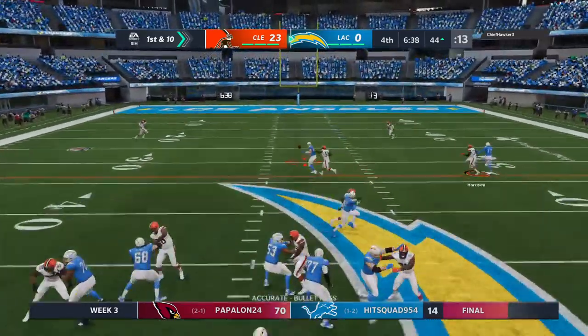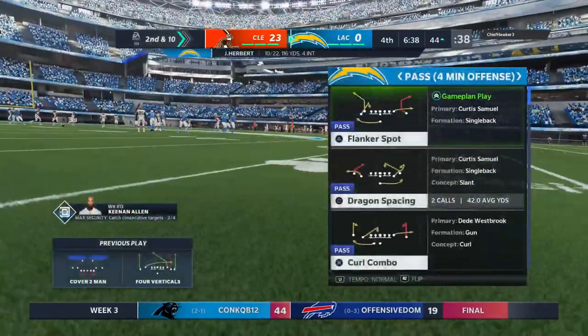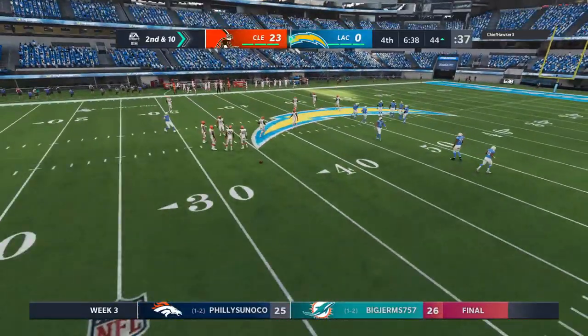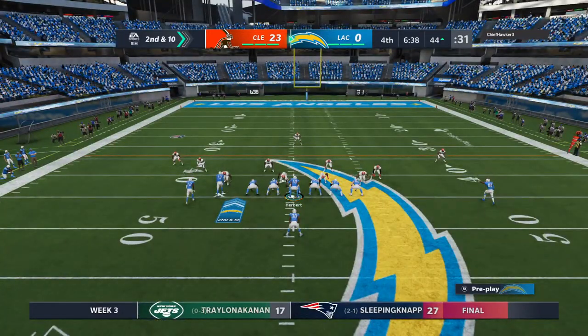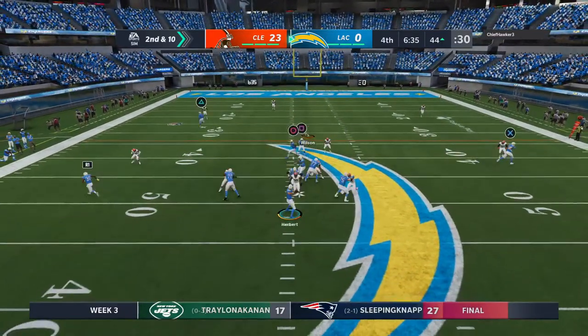To the air again, Herbert. And the coverage terrific there as that's knocked down and incomplete. He was in search of his tight end, Tyler Higbee. That'll bring up 2nd down. That incompletion is not a surprise with the way that this one has gone, and the frustration of body language is evident everywhere. This team, they've really been put through the ringer in this one.